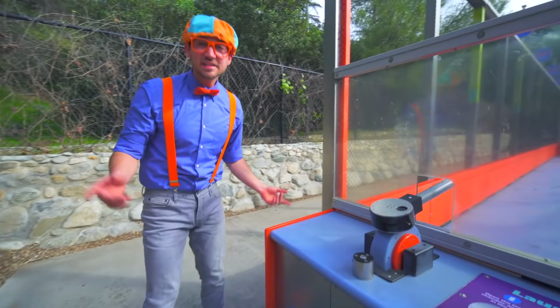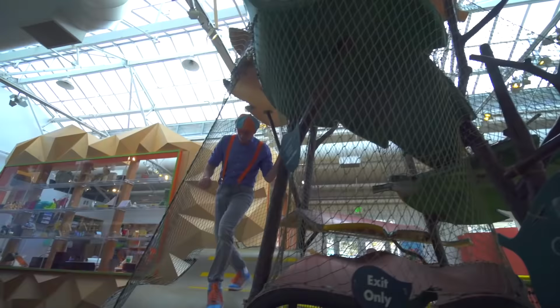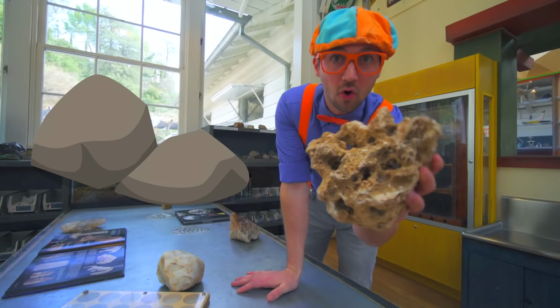Go see what else they have here. Hey, I'll come down. Whoa. I have another room to show you. Come here. Ooh, there's so many cool things in this room. Look at this giant rock. It has holes in it. Whoa, it's really heavy.